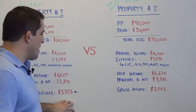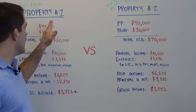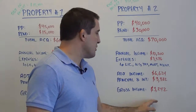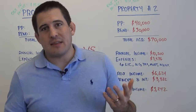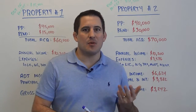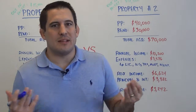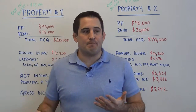So on our bottom line, the difference here, as you can see, is $37.26 for property 1, as opposed to $32.42 for property number 2. Now, you're probably thinking to yourself, well, I paid more for the property, I get less cash flow, and yeah, I got some of these upgrades, but then what's the real difference? I mean, the bottom line and the name of the game here is this is an investment. I want a better return.